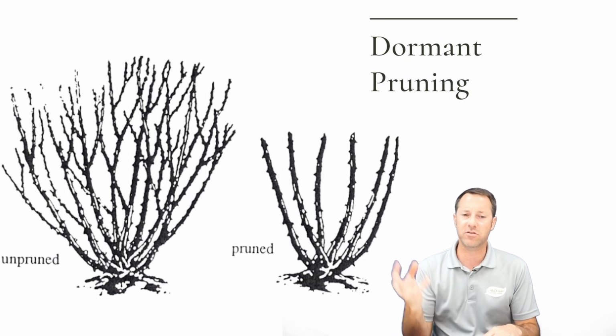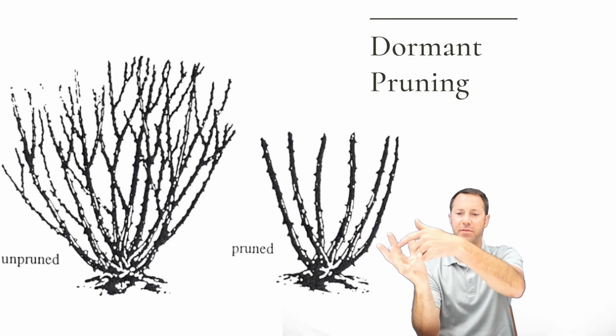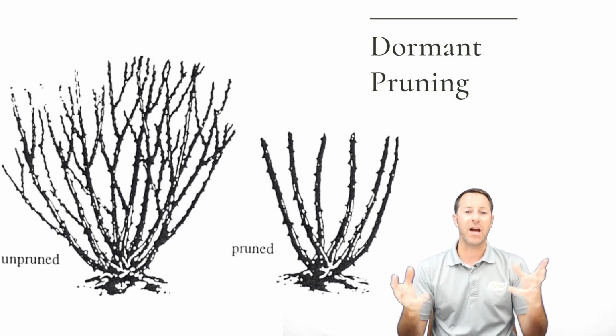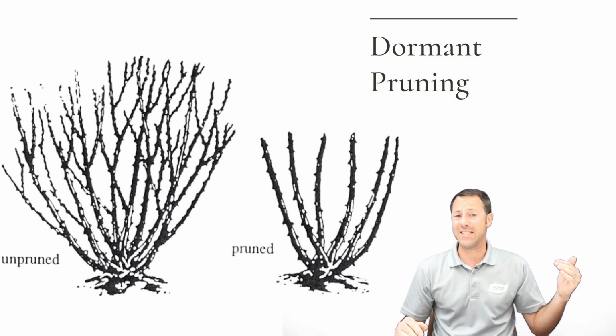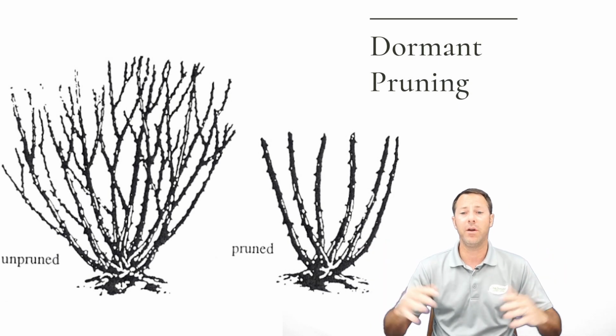The best way that I've ever described it is, if you try and hold your hand out and keep nothing in the center, no fingers in the center, that's kind of what you want: all of your canes to be outward facing and eliminate some of that interior cane. We want to cut it to anywhere from 17 or 18 inches to about 24 inches. You want to get it down in size.